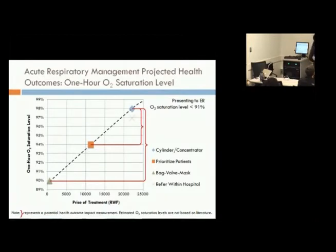So we assume that for patients that receive oxygen therapy, either through the cylinder or concentrator, their oxygen saturation level is brought up to about 98%. In the case where you prioritize patients, essentially one patient's oxygen saturation level would improve, one wouldn't, so on average would be about 94%. And finally, in the case of bag valve mask, where no additional oxygen is being provided, it's just mechanical ventilation, oxygen saturation would remain quite low.